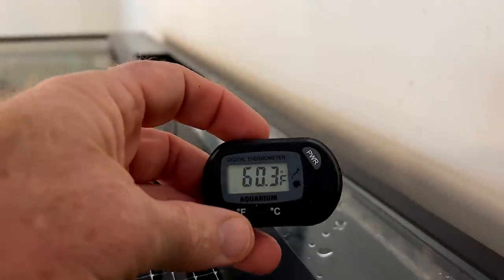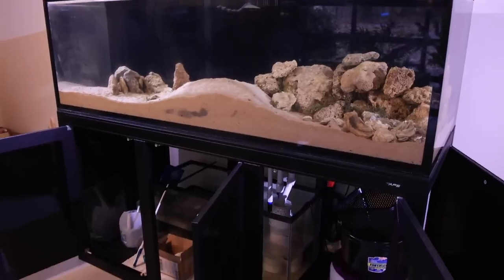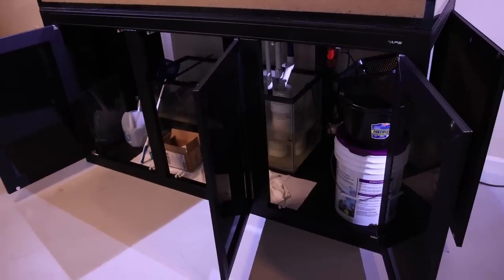Winter is coming fast here in North Georgia. Leon's tank is 60 degrees Fahrenheit now, or 15.5 degrees Celsius, without a chiller. I don't think I'll need to install the chiller until spring. The plumbing in the new aquarium is all ready for it, though, when it's needed.